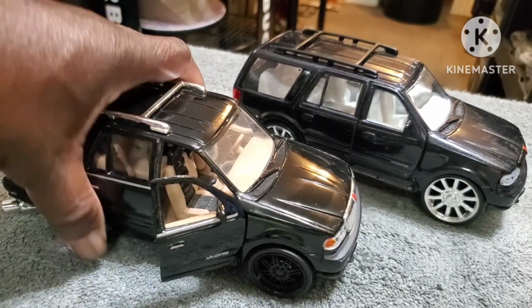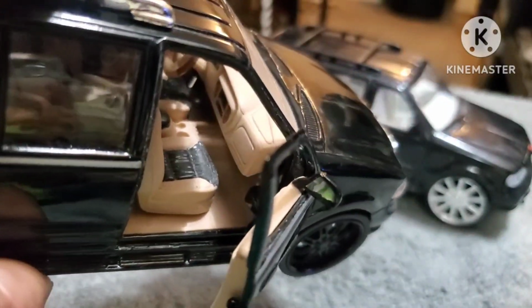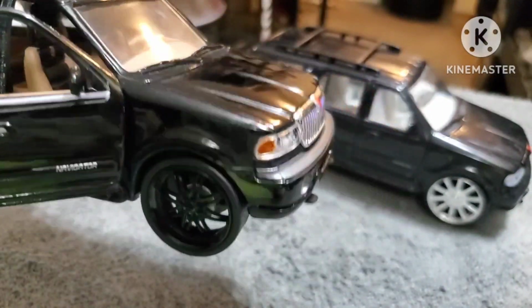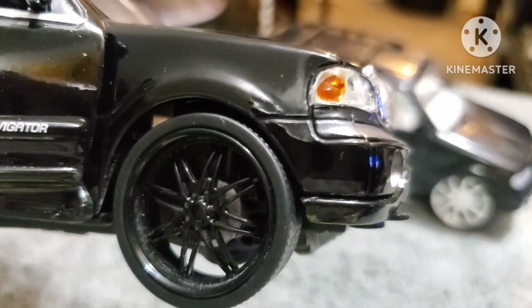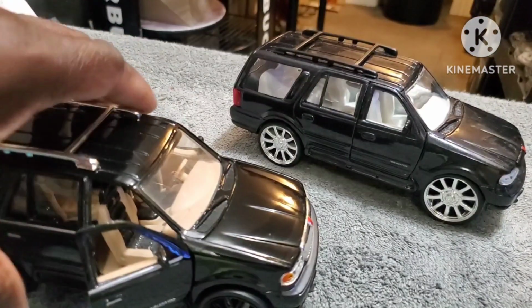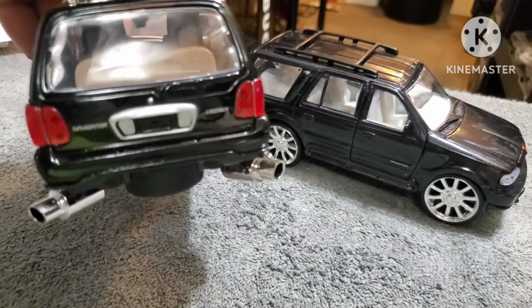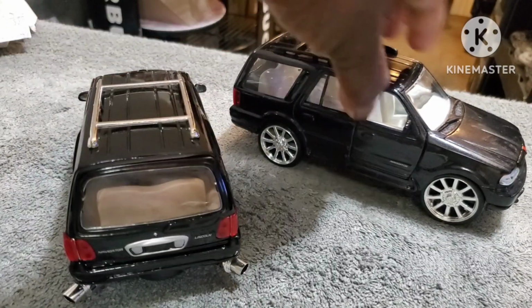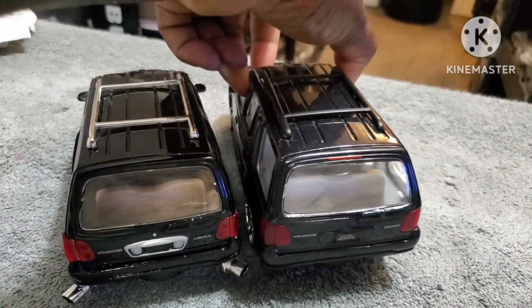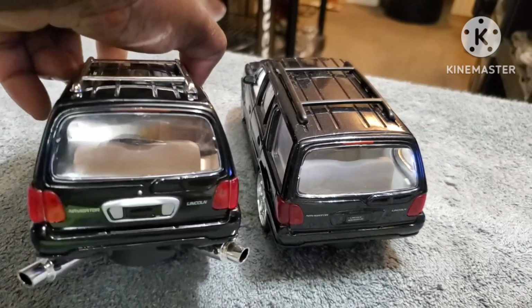Also, I did do the seats on the inside. I did the painting of the seats on the inside. So that was another thing I did. Those are the custom wheels that I put on it. Also, I did put some custom exhaust pipes on the back. I did do that. So let's look at the rear of both, and you can see the difference also as well.